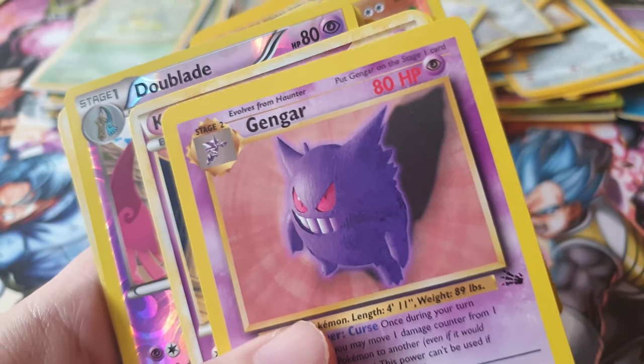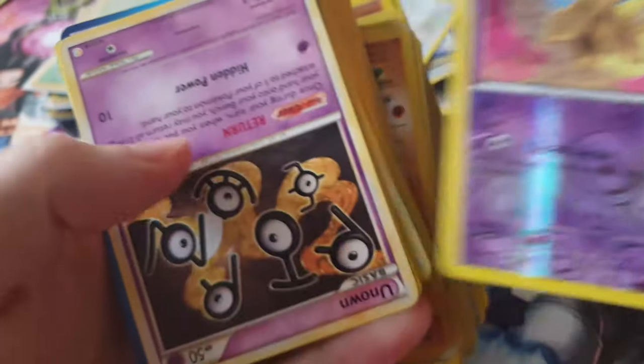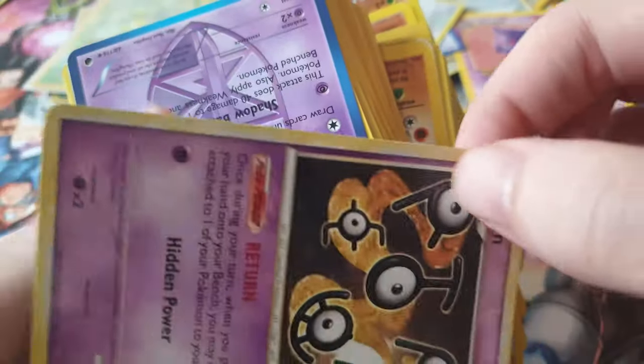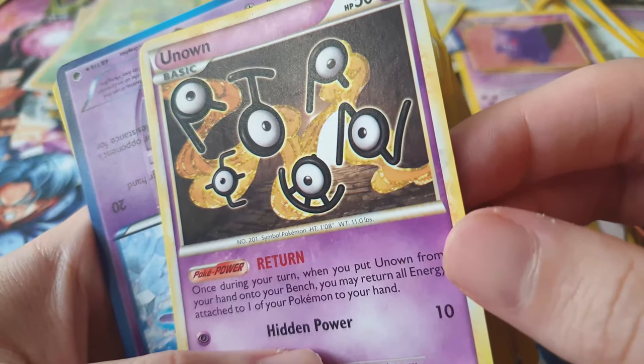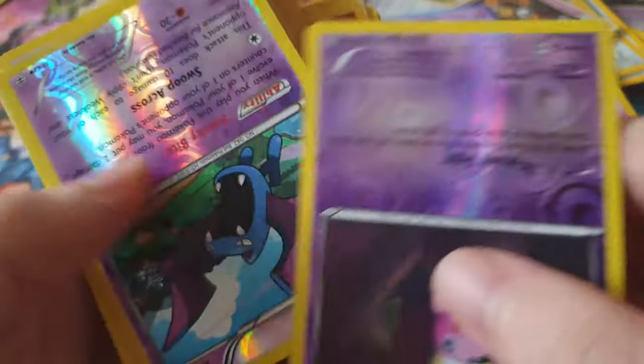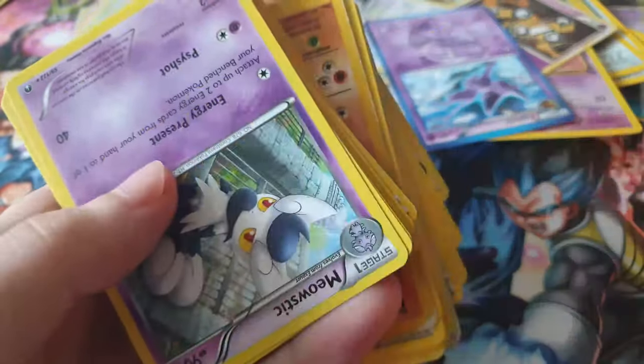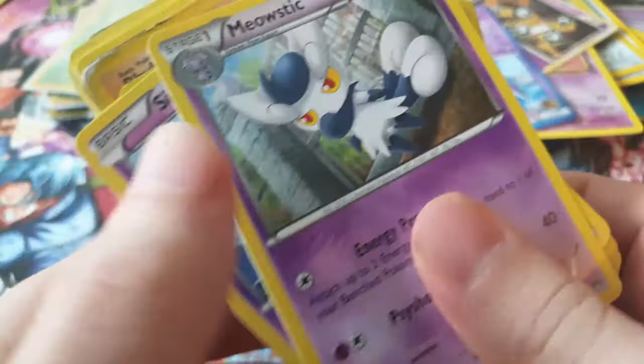Ooh, Fossil Gengar? Hell yeah. Dewblade and the Unknown. Another kind of. Ooh, Plasma Espeon just in case. Some of this stuff just like, I need to turn it around.